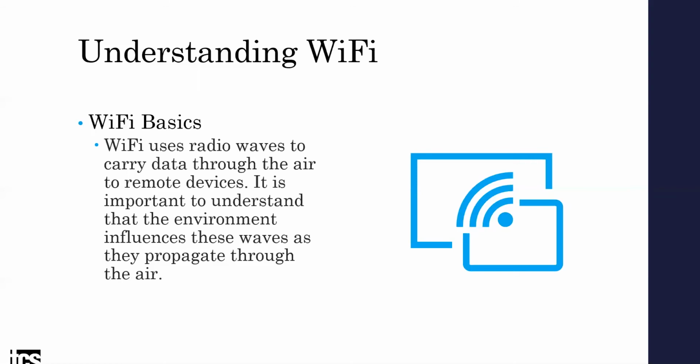Wi-Fi uses radio waves to carry data through the air to remote devices, and it's important to understand that the environment influences these waves as they propagate through the air. Depending on the type of environment, there may be more equipment necessary to broadcast a signal and have a successful deployment.